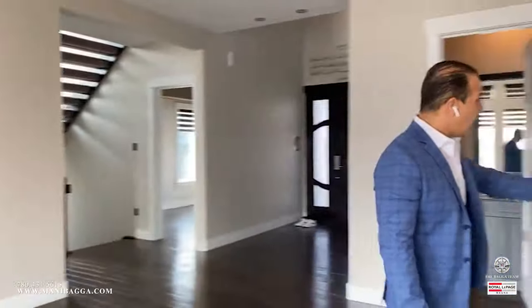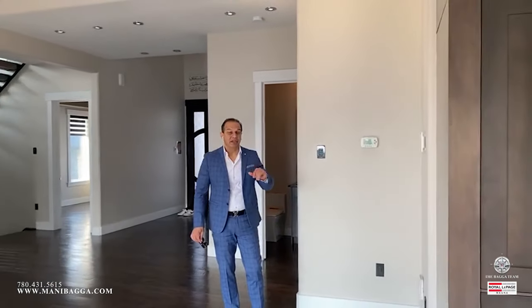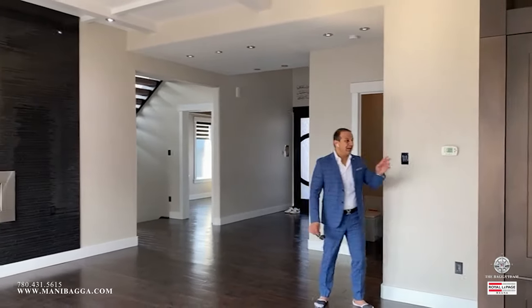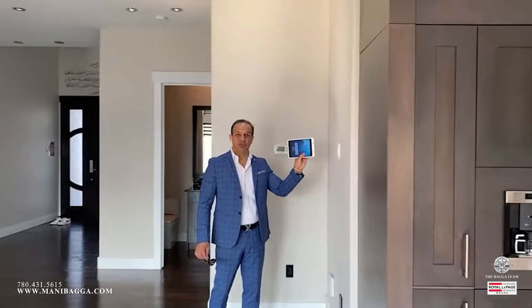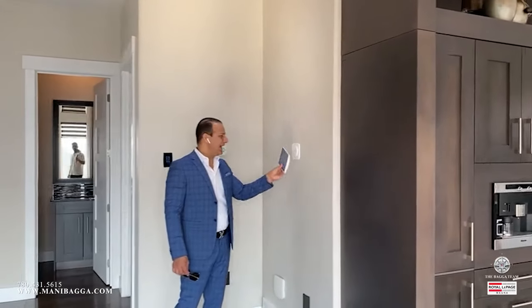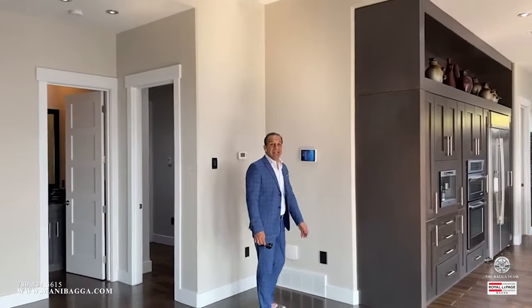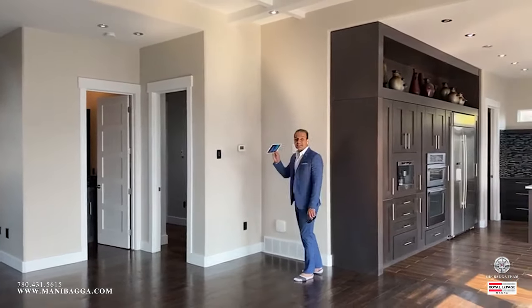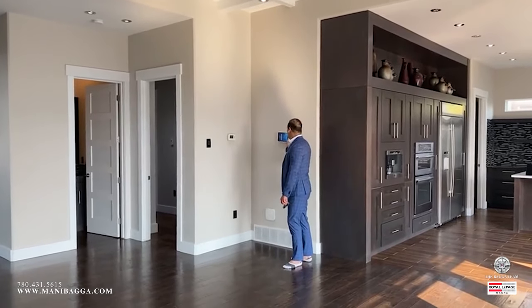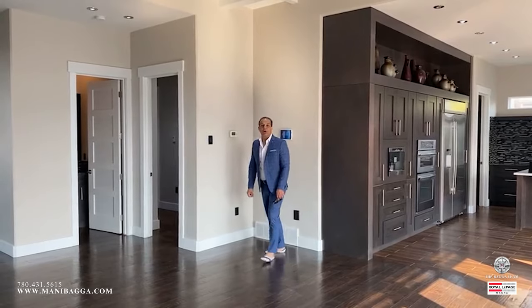The best part of this property is that it's fully automated. You can turn one switch, and the whole home's lights can turn on and off. And on the same token, you do have a full iPad control, which can control all your lights, your sound, your music, you name it. I really enjoyed this feature because they spent quite a bit of money on it. This is your main panel for all the heating.